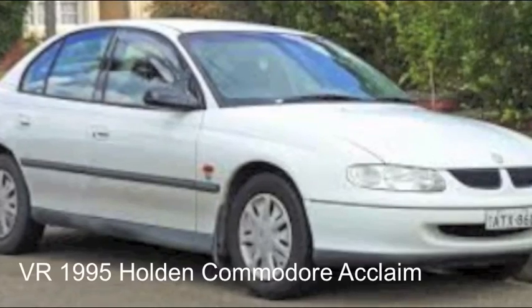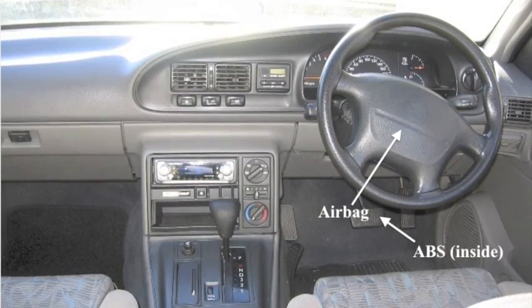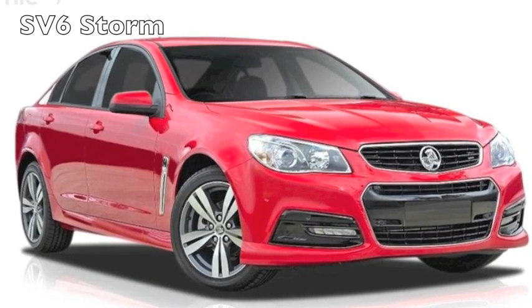This is a Holden Commodore built in 1995. From this time, it features frontal airbags, seat belts, and anti-lock braking. It is seen that the impacts of car collisions are being further researched, and more features are added in cars, such as the introduction of airbags. There is much more protection in this car than others.